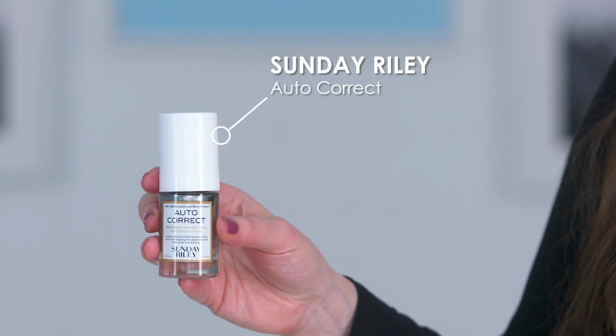My final step in my morning routine is autocorrect, depuffing, and brightening eye serum. So this is amazing. You actually apply it under makeup or on top of makeup throughout the day. I put it on first thing, and it really depuffs the eye area with caffeine and horse chestnut. So I always say it's like a cup of coffee for the eyes, so you look rested and awake.